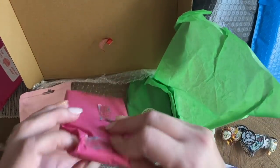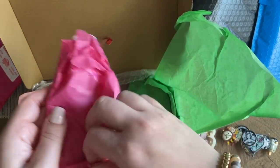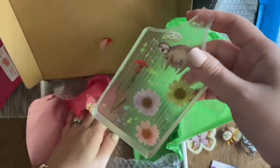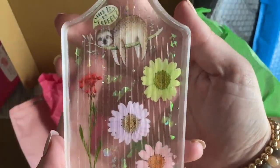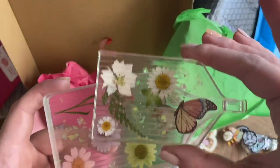And then, oh my gosh, she definitely included some extra goodies. So thank you so much. That was so sweet. I will definitely be trying one of these trays out in my next whip and chat. Oh my gosh. So this is the large tray. This was the small tray by comparison.